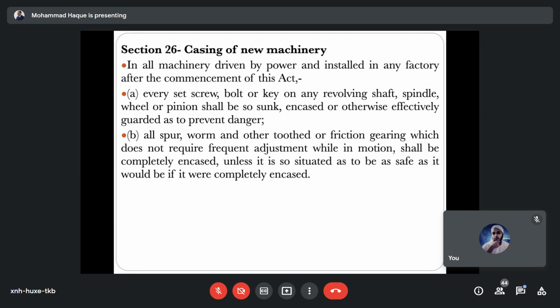such traverse. We also talk about Section 26, which is casing of new machinery. In all machinery driven by power and installed in any factory after commencement of the Act of 1948, every set screw, bolt or key on any revolving shaft, spindle, wheel or pinion shall be so sunk, encased or otherwise effectively guarded as to prevent danger. All spur, worm and other toothed or friction gearing which does not require frequent adjustment while in motion shall be completely encased, unless it is so situated as to be as safe as it would be if it were completely encased.